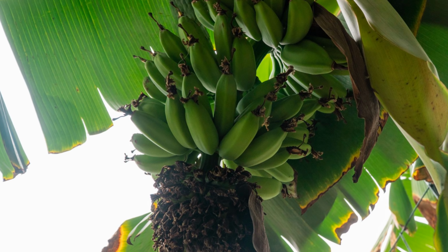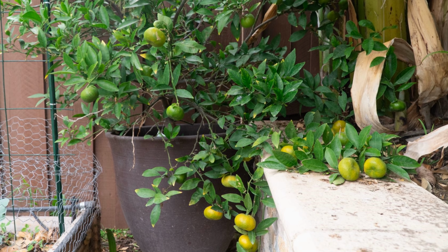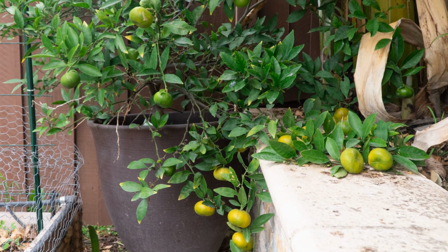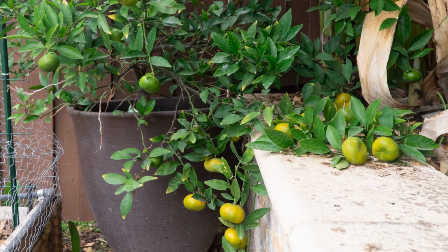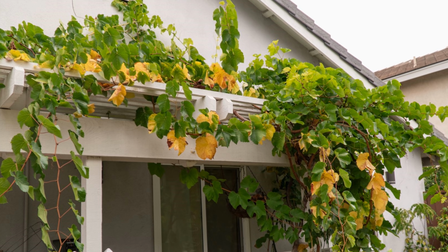We have the Rajapuri banana plant, which has a lot of bananas growing. And we also have the Kishu mandarin plant. The Kishu mandarin plant has grown well this year. And finally, we have the grape plant.